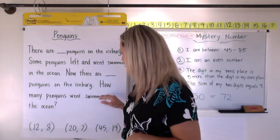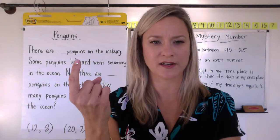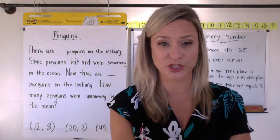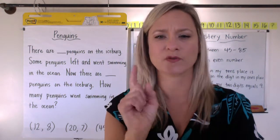How many penguins went swimming in the ocean? So how many penguins do we have all together? We have 12 penguins all together. And we know that some went to the ocean, but there are still 8 on the iceberg, right? So we have to figure out how many went swimming.